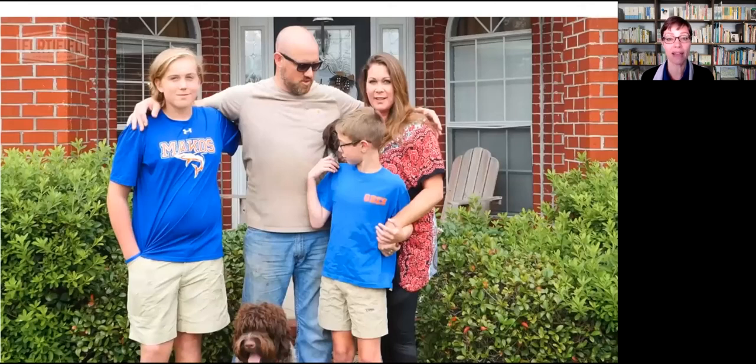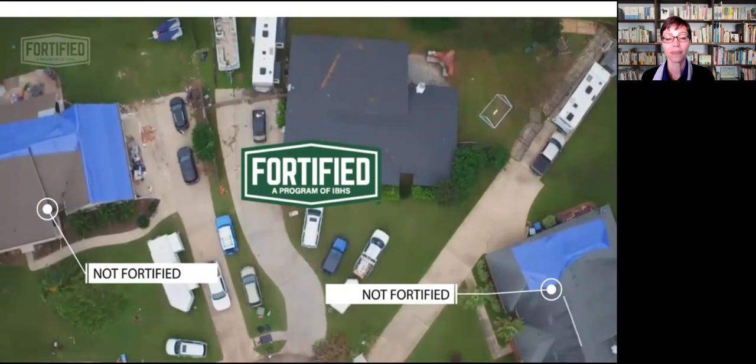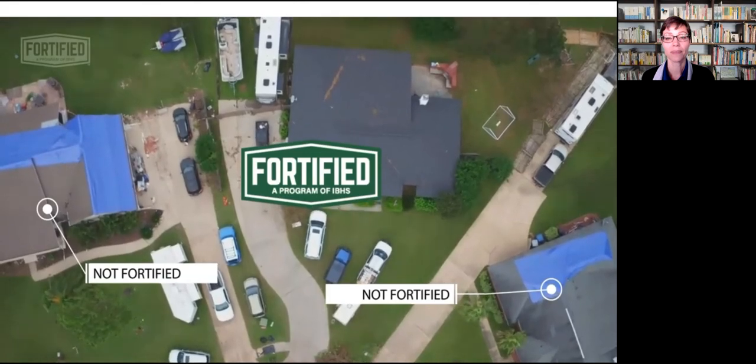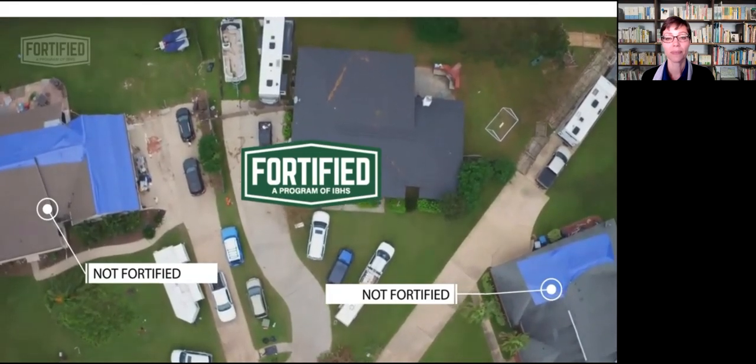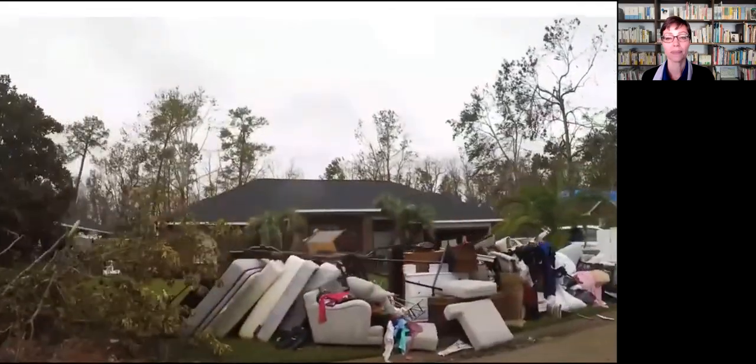And this is what they have to say about having a fortified roof. One of the biggest blessings that I've been able to see is myself not having any damage because I have a fortified roof, and I didn't have the need for tarps and I didn't have the water and storm damage. I've been able to use the time that I would have spent working on my house to help others. And that's one of the biggest things people need right now is help.